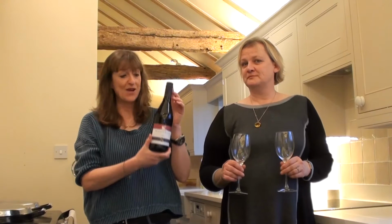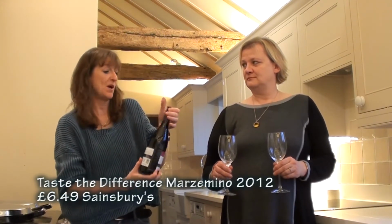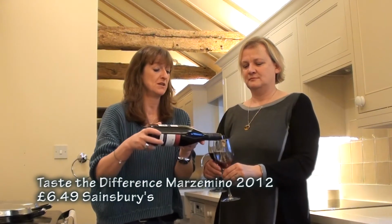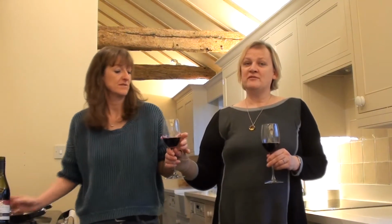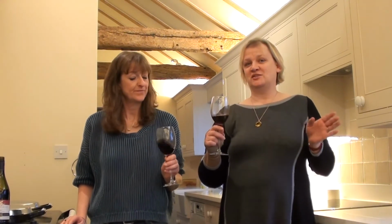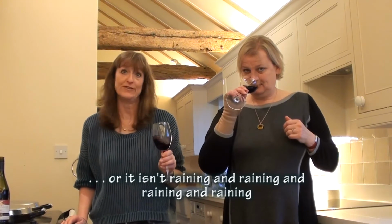We're on to the reds now, and for the first we have this Taste the Difference Mars and May 2012, which is available from Sainsbury's at, well, a little bit more, at £6.49. That's still quite cheap though, isn't it? It is. This is from the Veneto wine region, which is the vineyards around Venice, and obviously not applicable at the moment, but when it's a little warm and there isn't snow on the ground, this is delicious chilled, interestingly.